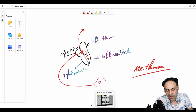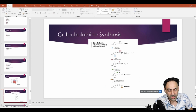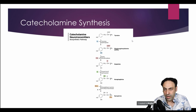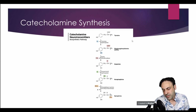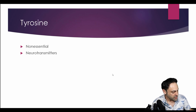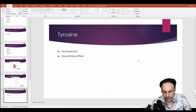Okay, another thing about phenylalanine that we have to talk about, if we go back to the presentation, and it's very important to understand, is the process of making other very important neurotransmitters and chemicals in our brain. One of them is tyrosine. Phenylalanine is actually a precursor for tyrosine as well, and tyrosine is the next amino acid that we're going to talk about. It's so funny because it's very easy to draw. Let's first draw the tyrosine and then come back to talking about how this process is going to work.